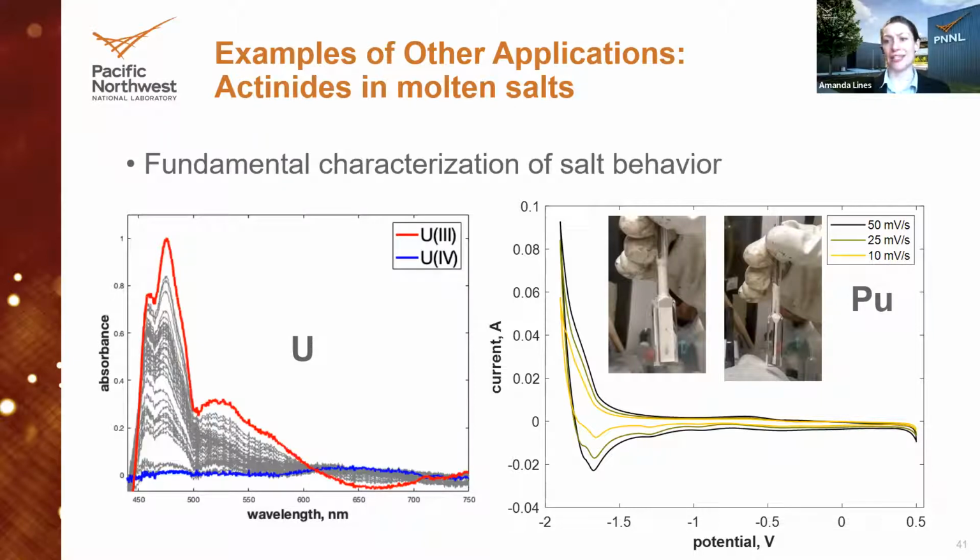Ultimately aiming to answer things like, again, diffusion coefficients, dependencies on salt composition in terms of its chemical behavior, and ultimately how we can quantify uranium in the presence of things like corrosion products or other species you'd anticipate within various molten salt environments. And of course, we're trying to extend into a very fun area, plutonium. Right here, you can see some of our initial electrochemical data from our characterizations of plutonium. So just a lot of work in the development in this area.